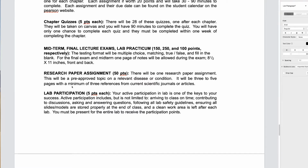There'll be one research paper assigned. It'll be a pre-approved topic. Email me a topic you want to do it on. It'll be a disease, condition of the human body. And you can do it on that. It's 3 to 5 pages, minimum of 3 references from current scientific journals or articles. Okay, you can turn it in online. You can either email it to me or turn it in through Canvas.